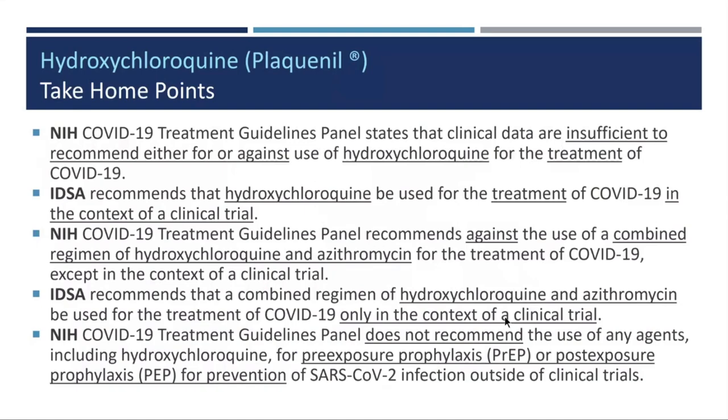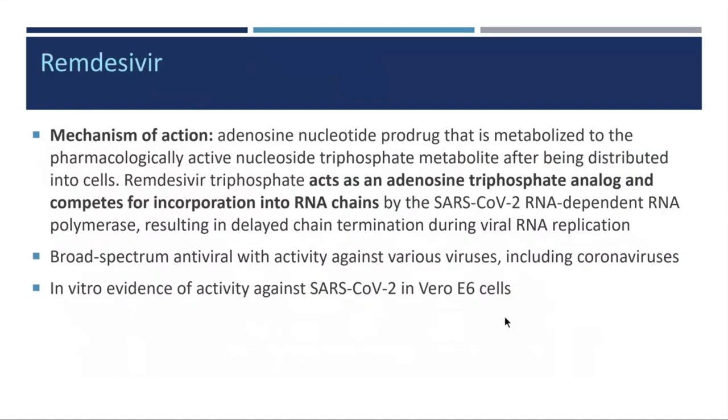So let's now move to, thank you, Dr. Lakshmi, let's now move to Remdesivir, since that's the antiviral now that holds the most promise. The mechanism of action of Remdesivir: it's an adenosine nucleotide prodrug that is metabolized to the pharmacologically active nucleoside triphosphate metabolite after being distributed into cells. The Remdesivir triphosphate then acts as an adenosine triphosphate analog and competes for incorporation into RNA chains by the SARS-CoV-2 RNA-dependent RNA polymerase, which then results in delayed chain termination during viral RNA replication. In other words, it's an RNA polymerase inhibitor or competitor.